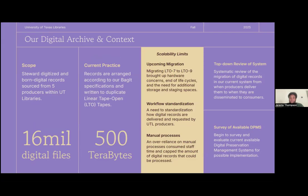Currently, our digital archive accounts for over 16 million digital files that are sourced from 5 producer units within the UT libraries. Our current practice for long-term digital preservation is for digital records to be written to duplicate Linear Tape-Open tapes, which accounts for the over 500 terabytes of data that we have preserved so far. With the increasing provenance of digital records, we recognize the scalability limits placed on us with this current system and the need to modernize and standardize our practices.